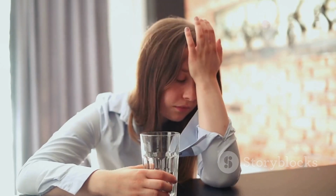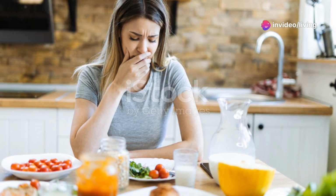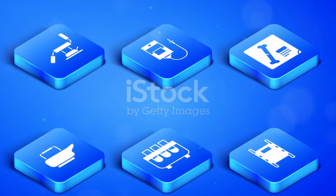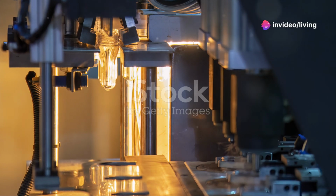The symptoms of hyponatremia can range from mild to life-threatening. Early signs include nausea, vomiting, headache, confusion, and fatigue. As the condition worsens, it can lead to muscle cramps, seizures, coma, and in extreme cases, even death. The key takeaway here is moderation. Listen to your body and drink when you're thirsty.